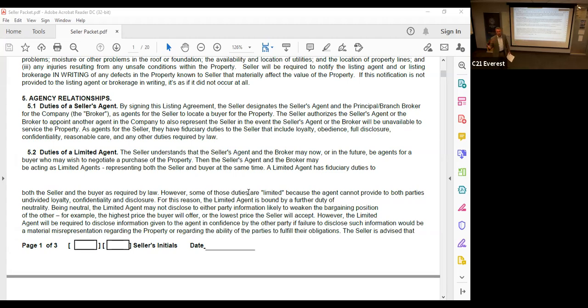And ultimately, here's how I explain it to them: what it means is if they told me the most they would be willing to pay to buy your house, I can't tell you that. But if you told me the least you would accept, I can't tell them that either. Does that make sense? Now, I've only had this happen one time, but it was very awkward.